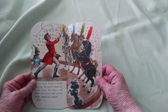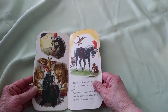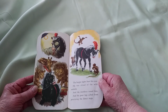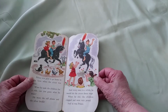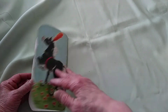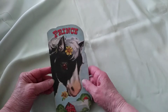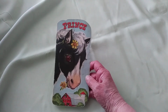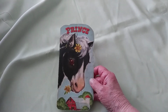So he goes to the circus, and then he finds out just how hard it is to do all that work. And then he started getting afraid of the animals, and the monkeys were making fun of him, and he got homesick. So he went back home, but he was allowed to keep his plume, so he could pretend he was in the circus, but he didn't have to be in the circus anymore. But I just thought that was adorable. 1949. Now something like this I would never ever cut up to put in a journal. I would just make a belly band or a tuck and put it in the journal so you could take it out and read it.